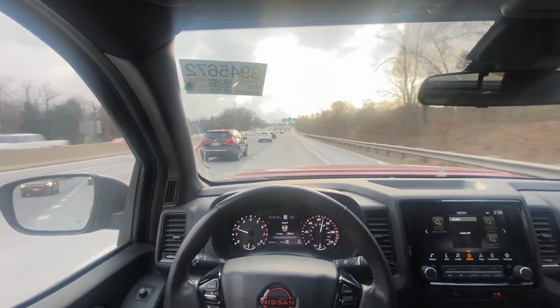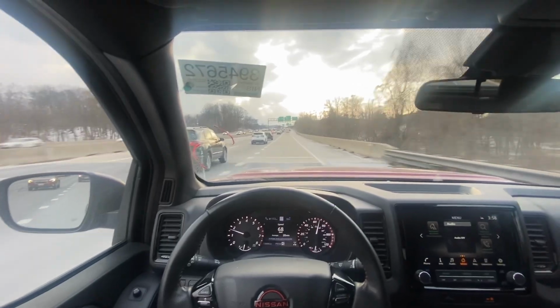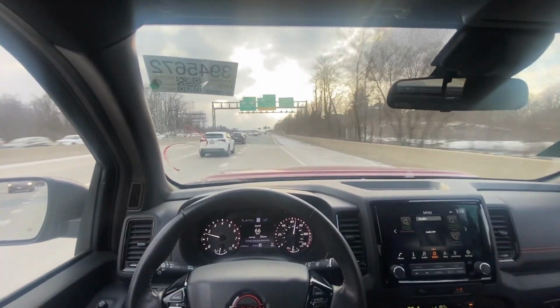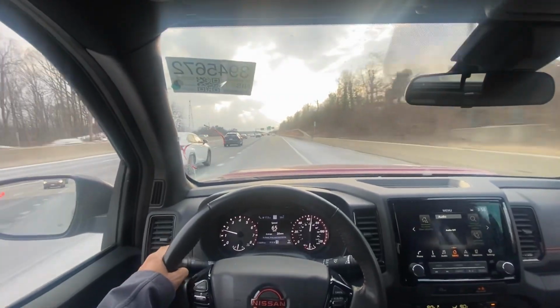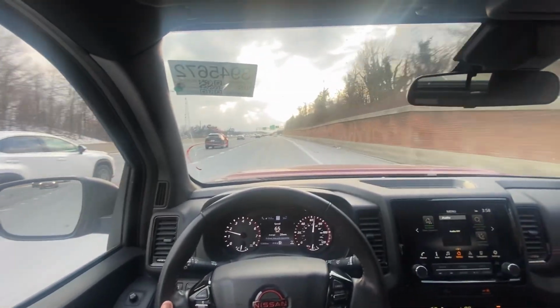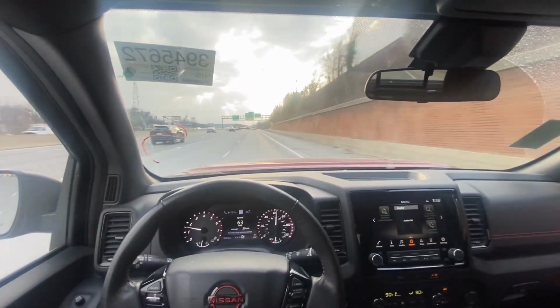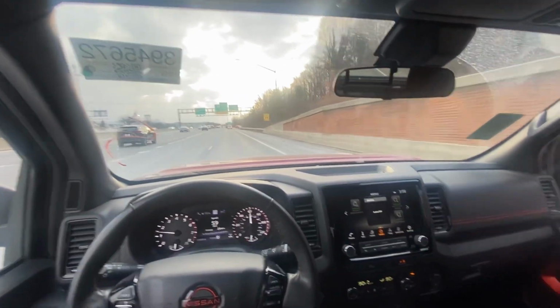And it's surprisingly quiet to be very boxy and not aerodynamic at all. It doesn't have the wind noise that I was expecting. And the tires being as chunky as they are, I was expecting a little bit more noise from those too, but all in all, this is a fairly quiet cabin.